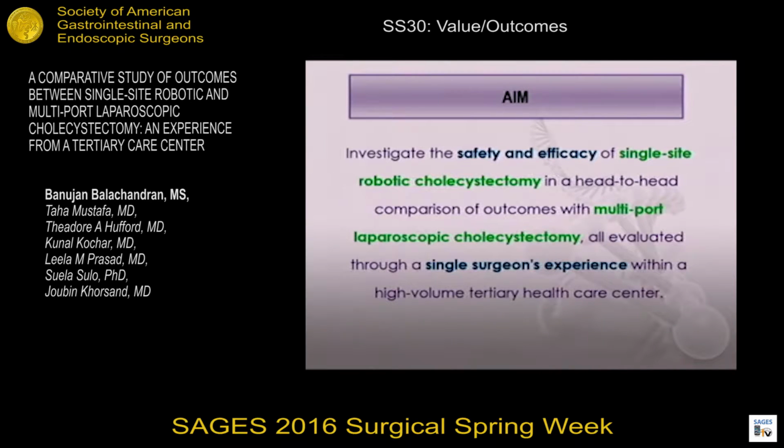So while there have been several studies that look at the single-site robotic cholecystectomy and its efficacy, very few have looked at perioperative and post-operative outcomes, and furthermore, even fewer have looked at them in head-to-head comparison with the gold standard, which is the MultiPort laparoscopic cholecystectomy. So the aim of our study was to investigate the safety and efficacy of single-site robotic cholecystectomy in a head-to-head manner with the MultiPort laparoscopic cholecystectomy, and we evaluated all of this through a single surgeon's experience to eliminate any operator bias within a high-volume tertiary healthcare center.